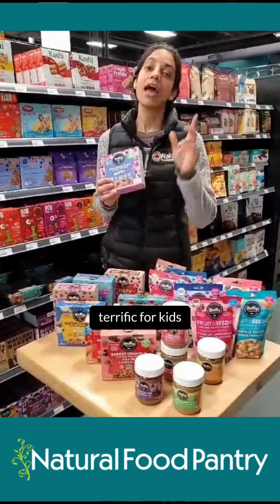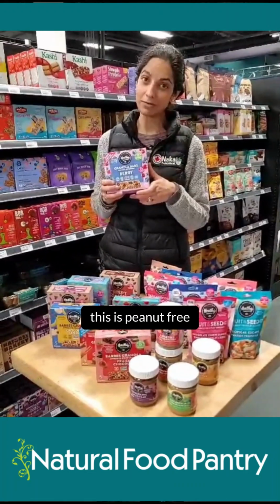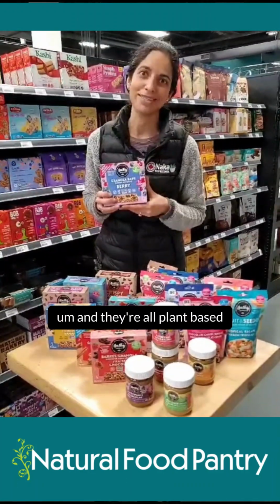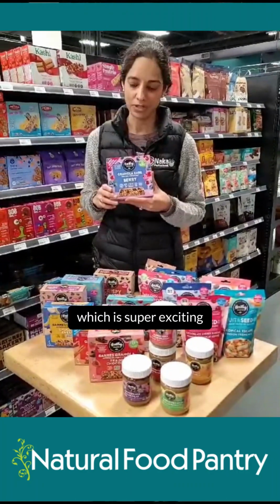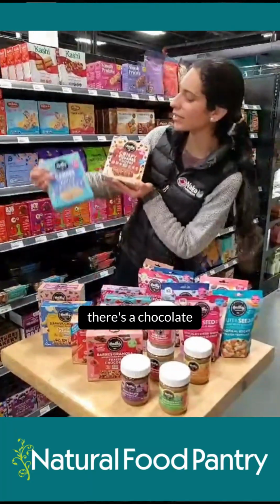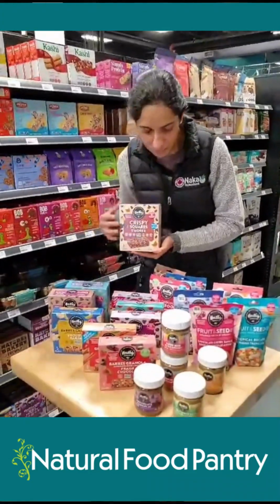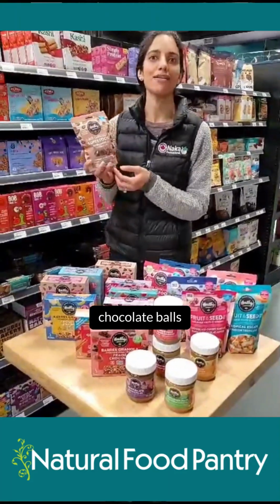Terrific for kids and really important for school moms to know. You're going to love this. This is peanut free, so it's school approved, and they're all plant-based. They're all plant-based, dairy-free, and gluten-free as well, which is super exciting. So there's the granola bars, which is something to check out for sure. The Rice Krispie Squares, there's a chocolate, there's a s'mores, there's a vanilla flavor. So those are fun. And then they've got these superfood chocolate balls.